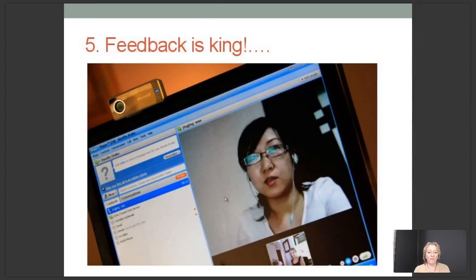Okay, what's number 5? Feedback is king. So you've heard me bang on about feedback and the importance of providing regular performance feedback to your people. This is even more important with remote workers, right? So if you've got a remote team, this is even more important that you ensure that you give them that regular feedback.